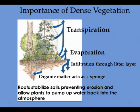So let's talk about what goes into the buffer. And we don't just want one row of light shrubs or one group of perennials or something like that. We'd really like to mix vegetation types and make them very dense and make them layered, because the more vegetation that we can pack into that zone, the more functionality we're going to get.